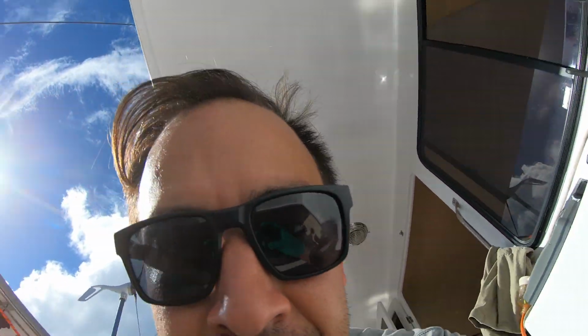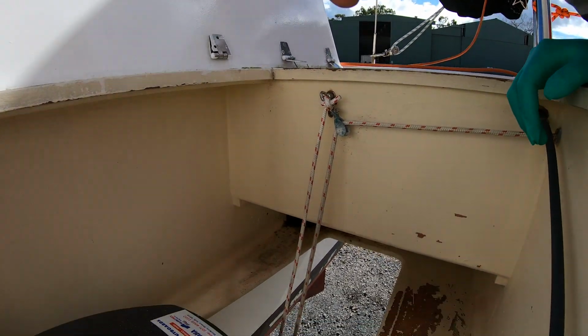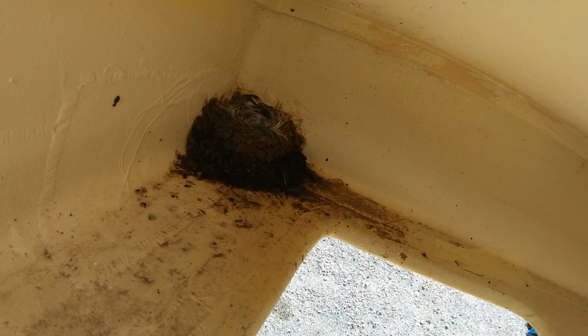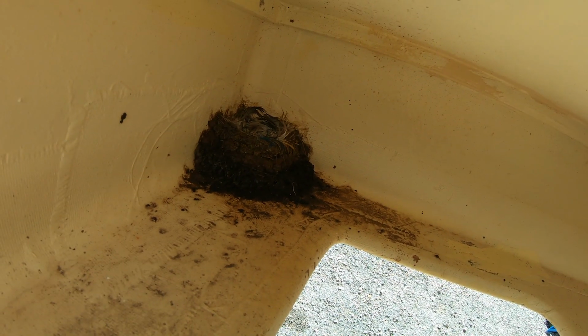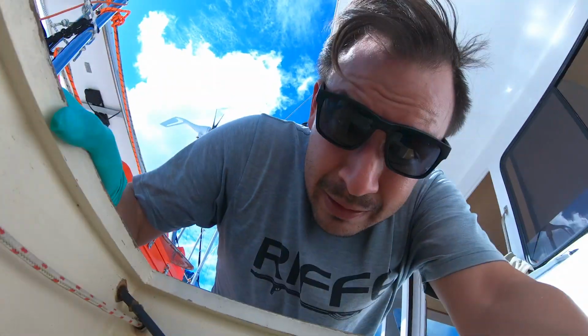So the final bird's nest that I know of is in here. If I was a bird and I wanted to stow away on a sea voyage, that would be a pretty fucking good spot for it. I don't know if anyone's in there, but it's time for his eviction notice.